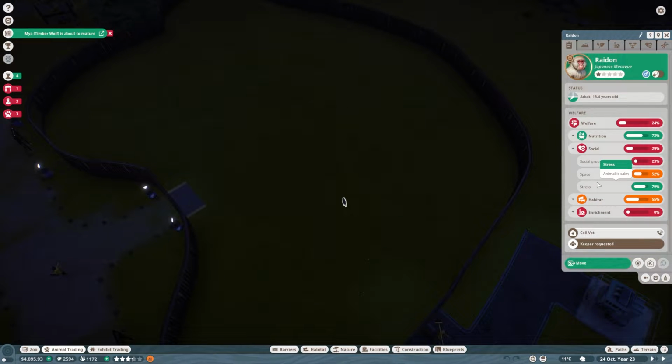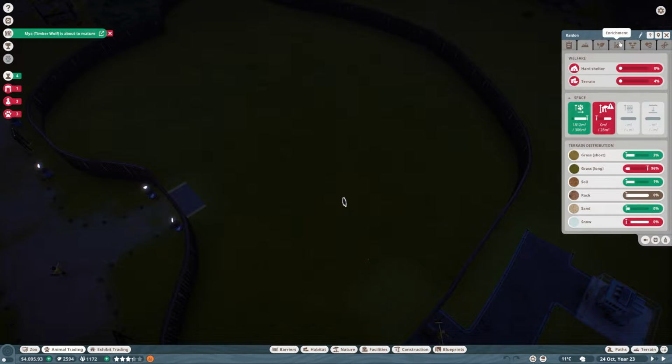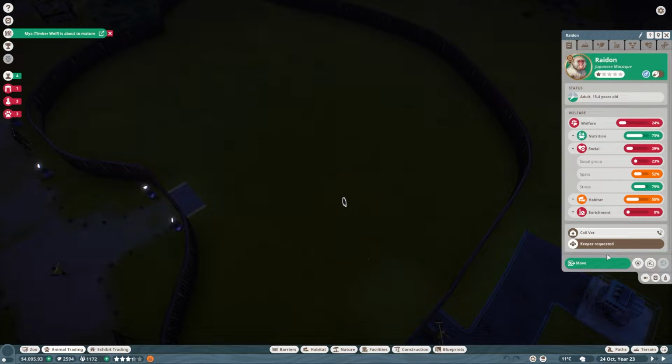Then, moving on from that, stress. Did we have that as a factor previously? Interesting stuff. Animal is quite calm, so that's quite cool. Insufficient area or crowding issues are present? Oh, space rating in general. So it's the hard shelter, it's the terrain, it's the climbing area, it's the terrain distribution and stuff. So we need to take care of that in a second.